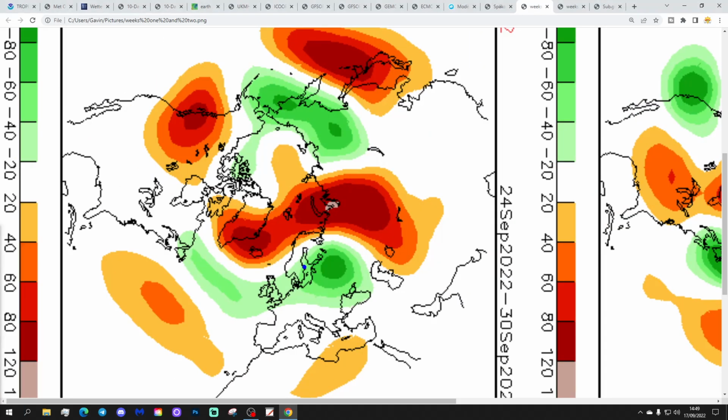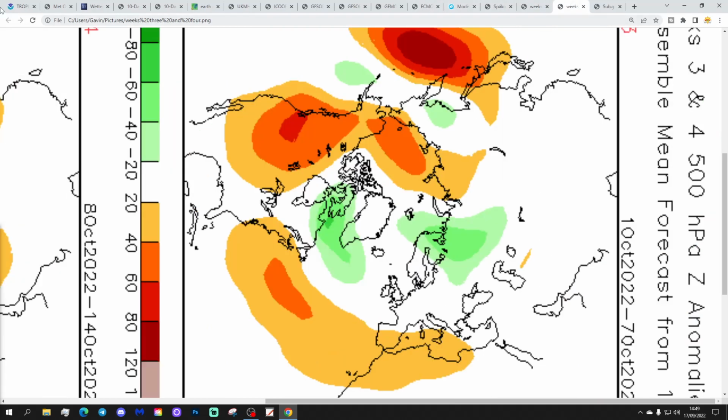Turning unsettled into week 2, it's the 24th to the 30th of September. Low pressure then in off the Atlantic underneath northern blocking, so jet stream going southwards as well. That's probably quite a coolish and unsettled scenario, I would have thought.